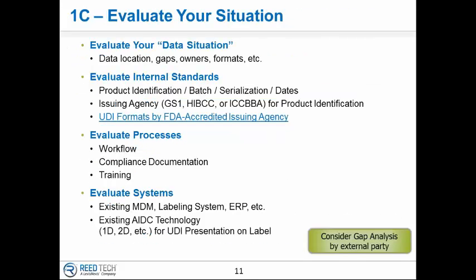So after you figure out the requirements for your inventory, next would be to evaluate where you are. This is commonly referred to as a gap analysis. Look at where your data is residing. Are you currently identifying it in one of the FDA approved agencies, like a GS1, a HIBCC, or an ICCBBA standard? If you are, that's great. If not, you need to contact one of those 3 and set up an account and start understanding their protocol for numbering.